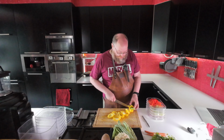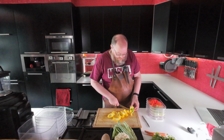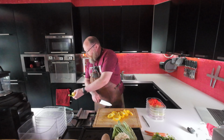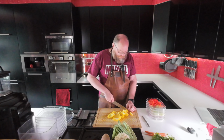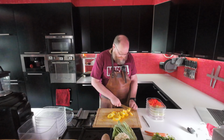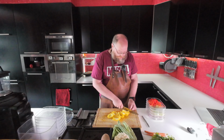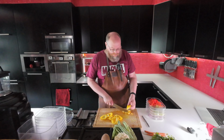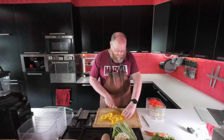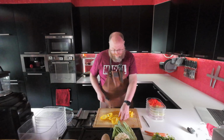So I'm just going to trim off this. I'm going to use as much as I can from this pepper. So the bits I just trimmed off, I'll just cut into little cubes for my stir fry. And oh yeah, for dinner on Friday, I'm in the mood for some sushi, so I'll probably just order some sushi. I'm not going to make it myself this time, also because I don't have any fish left in the freezer.